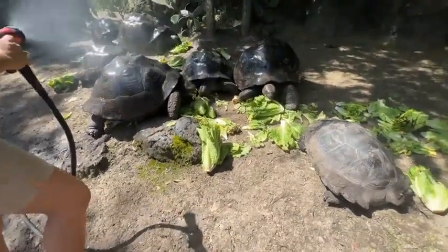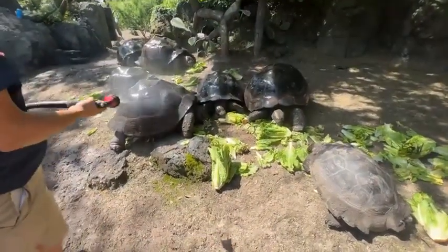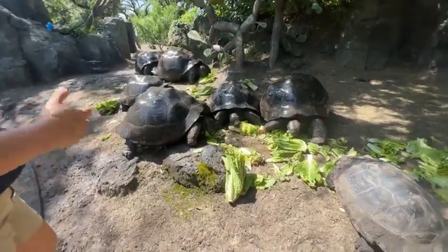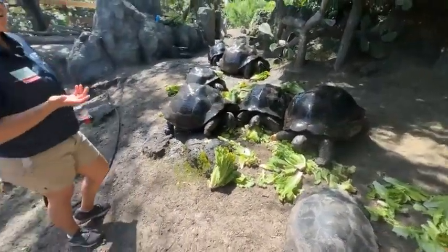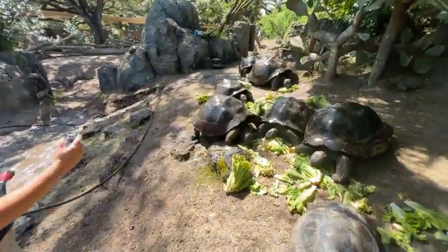My favorite thing about working with the Galapagos tortoises is how long they live. They just go through so many generations, and I just think they tell such a neat story about the Galapagos Islands and the history of it, and how they see so much change happen in their lives, and they grow kind of slowly, so it's neat to see them grow. I think my favorite part about them is how long they live.